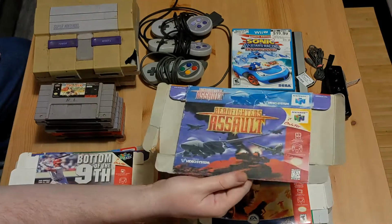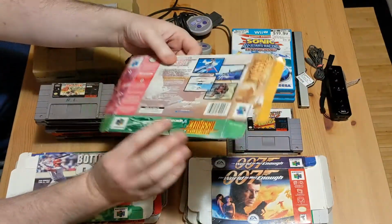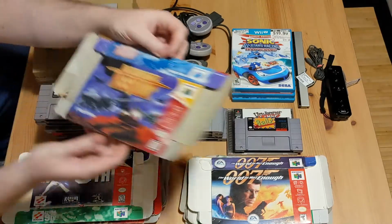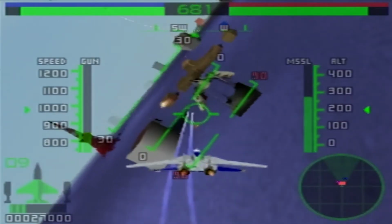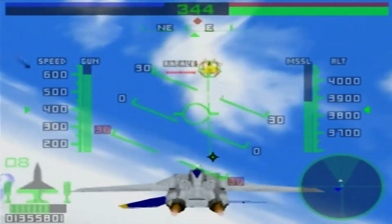Aero Fighters Assault. Got that one coming off, and this one's actually pretty faded on the back, and the front's a little faded too. But yeah, I recently tried replaying Aero Fighters Assault, because I remember enjoying it back in the day, and the game's actually pretty hard.